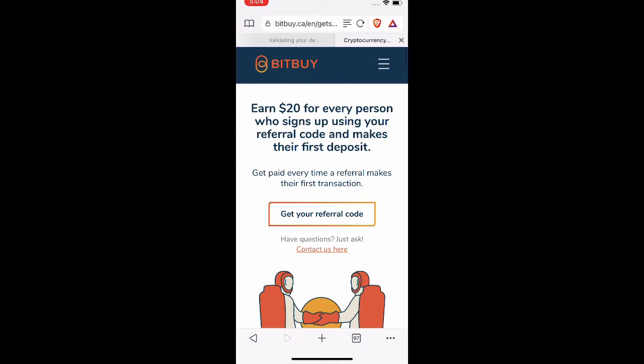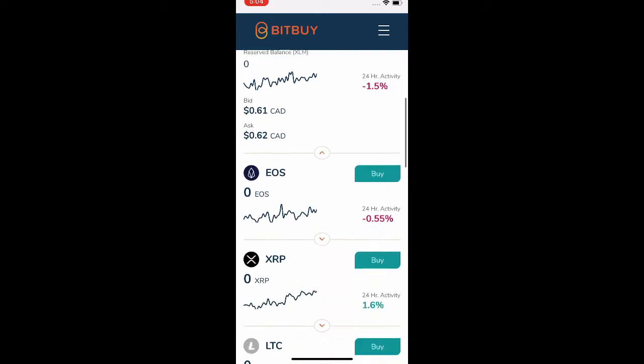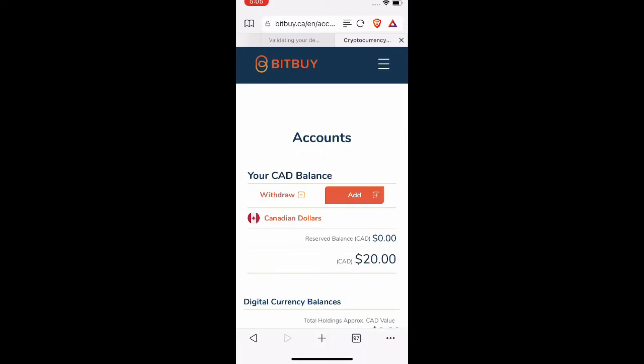And when I click this get your referral code, it doesn't seem to actually load a referral code. Now I have one from before. I will figure out the referral code. I will put it down below.